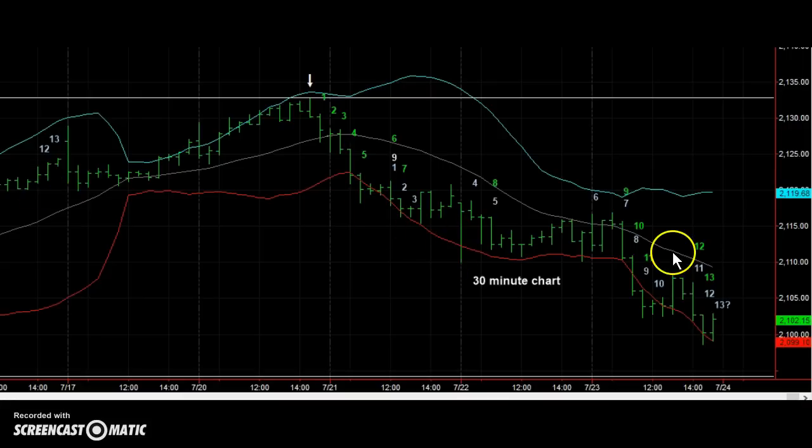This is a 30-minute chart. We have a combo buy signal at the low. We have bar 13 finishing early of a sequential buy signal at the low.